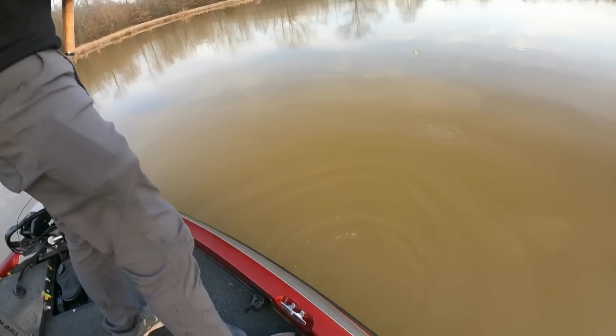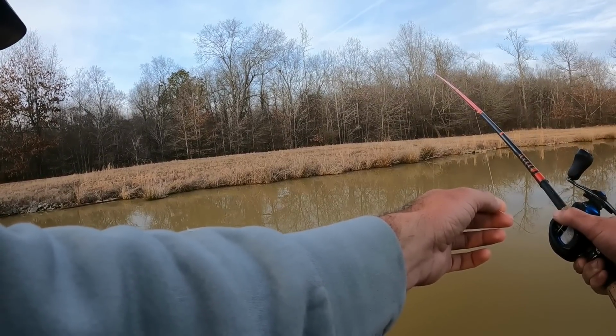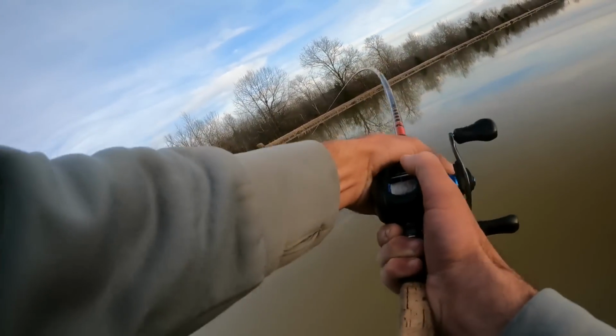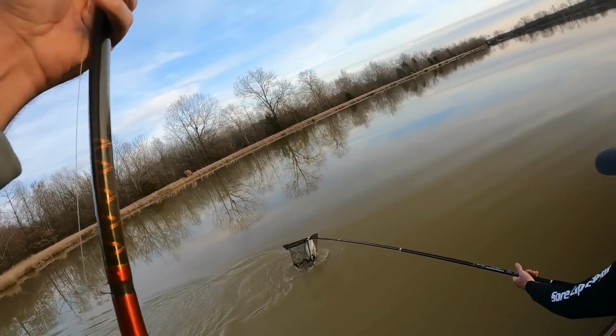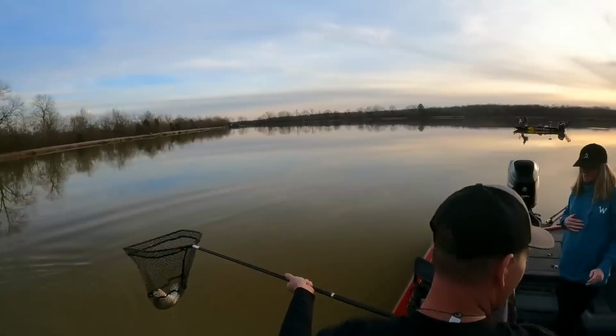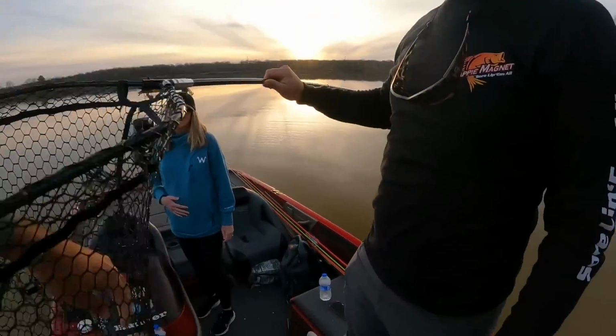All right, sweet. Here he comes. There he is. Got him. Oh, it's a toad. It's a toad. Oh God. It's a toad. Yes. Good job, dude. All right. That net extended out there. Yeah, good job on the net. How big are you? There we go, folks.